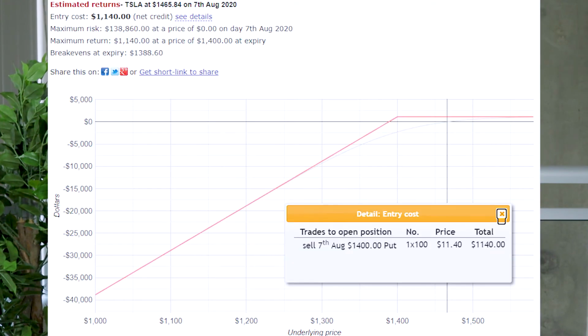Let's take a look at the same graph. Notice the maximum risk says $138,860. That's because it's 100 shares times 1,400, which is $140,000. But remember, you received that premium, so you have to offset that loss. You received $1,140 in premium when you sold that option.